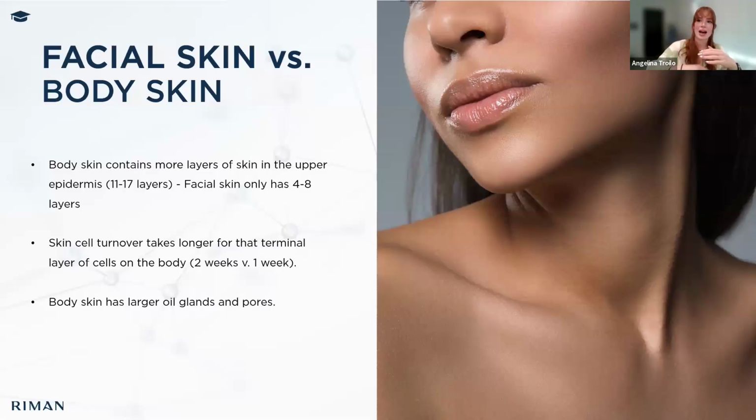Traditionally, the entire cycle, from the very baseline at the bottom where you make a fresh keratinocyte all the way to the top where you're sloughing off dead skin cells, typically takes 4 weeks. But that top layer specifically being able to slough off takes about a week for the face, and for your body, roughly 2 weeks. Your body skin also has larger oil glands and pores. That is why some people with acne-prone skin experience breakouts on their back and chest. This is really important to know in regards to appreciating your body care products as well. Your skin might need a little more exfoliation and a little more TLC on your body, depending on how you are cleansing and moisturizing your body skin.